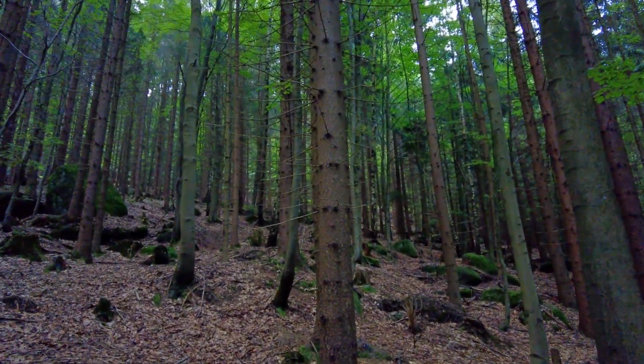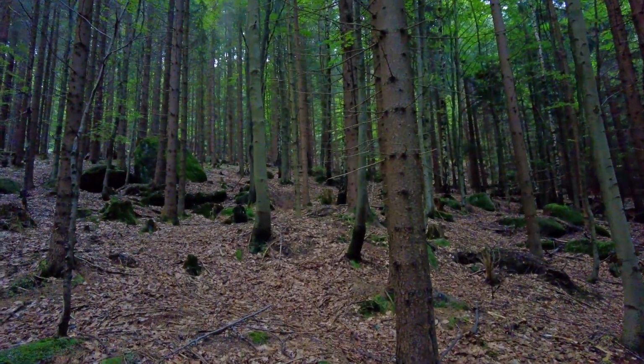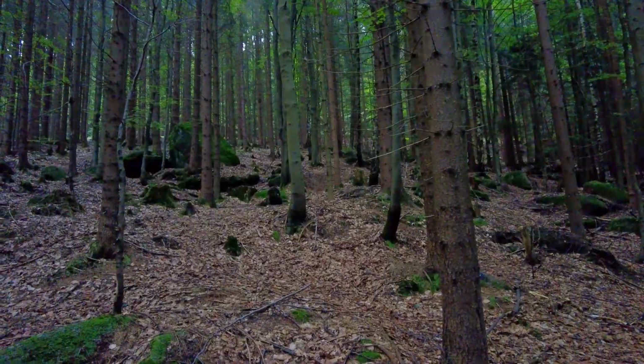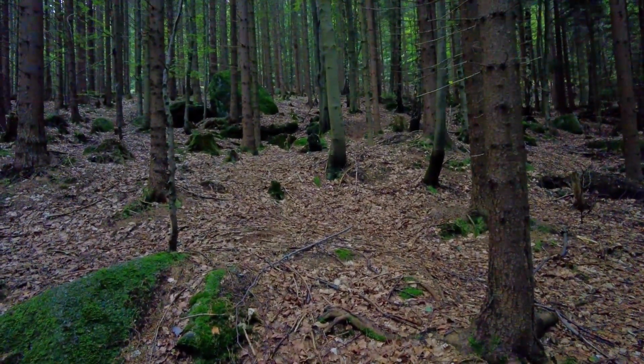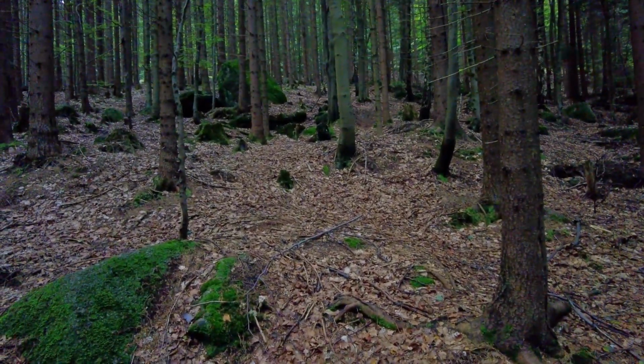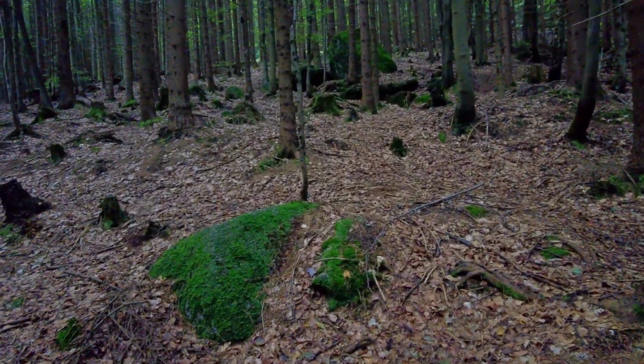So that's it about Friday. I didn't find anything else, but the 3 mushrooms that I found and took were very nice. Now it's Sunday the 22nd of August 2021, and I'm in mountains in a coniferous forest.